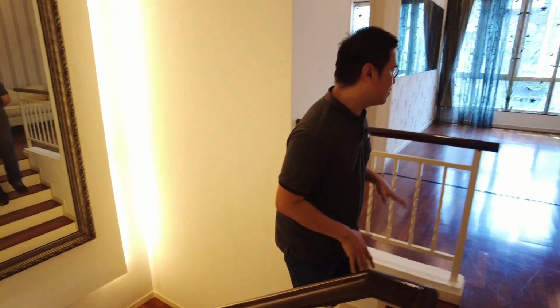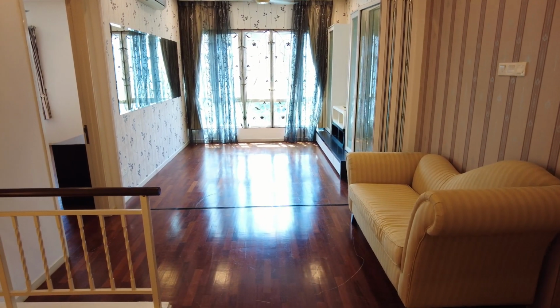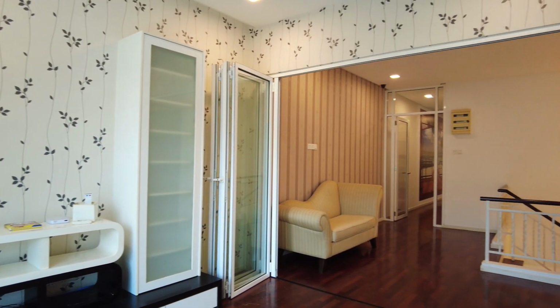Up on the first floor, we are greeted with a nice landing area. This one will be the family hall. As you can see, the owner also installed this partition here, so if you need a space for your guests who come over for a sleepover, you can close it up, then you can put maybe a sofa bed here.